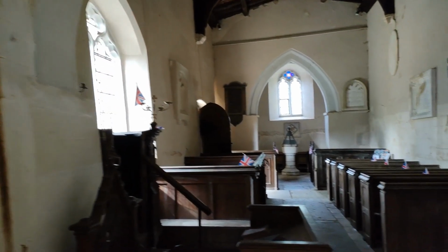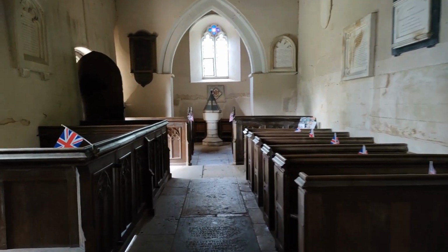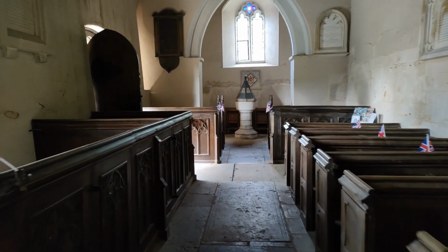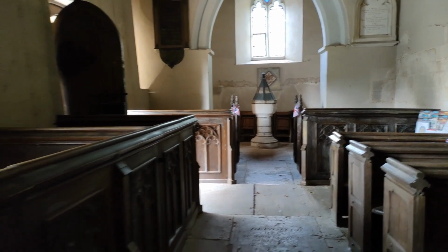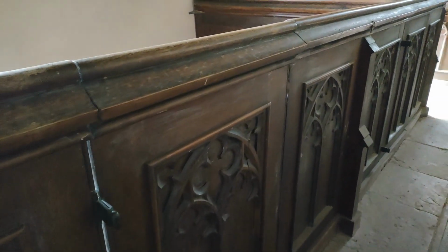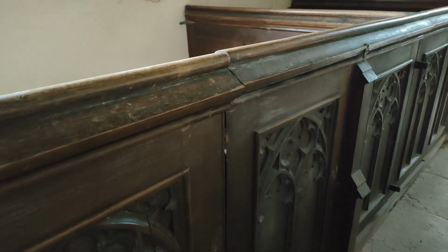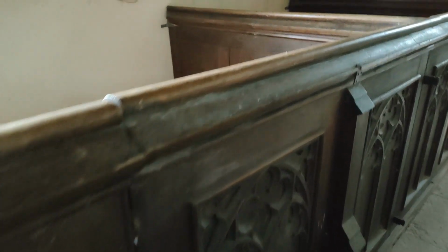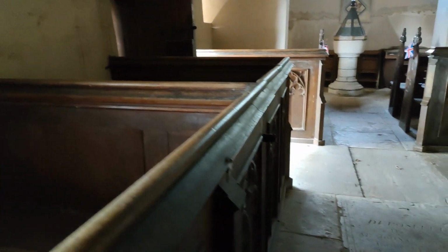The font at the far end is a Norman font. I quite like these. These look rather nice, aren't they? I'm not too sure how this opens. No, let me have a little look. There's a little catch here on the back, look. There we go.